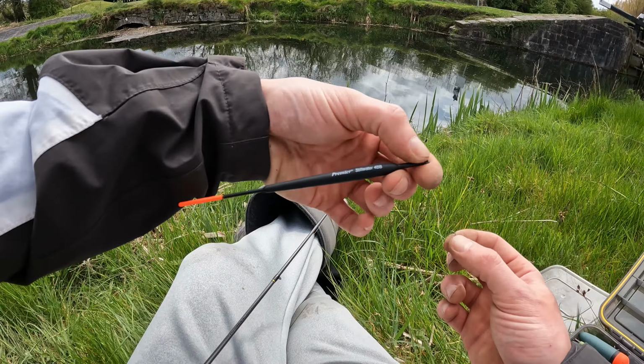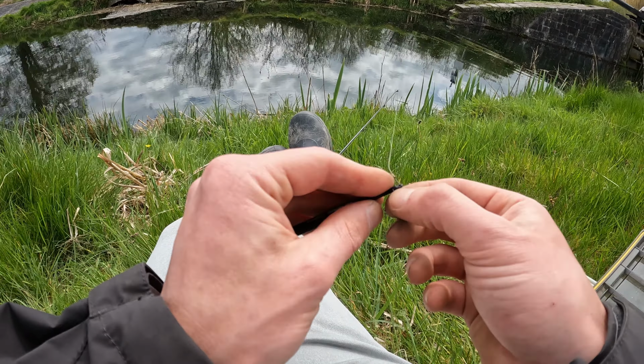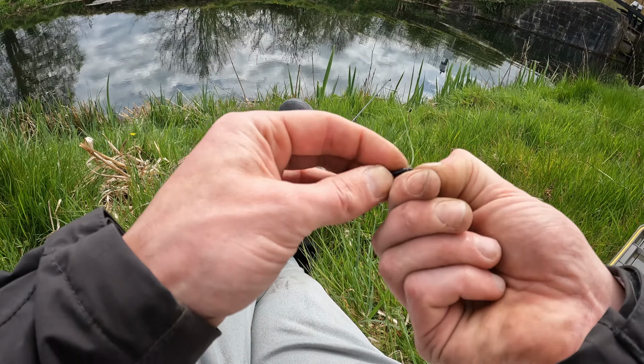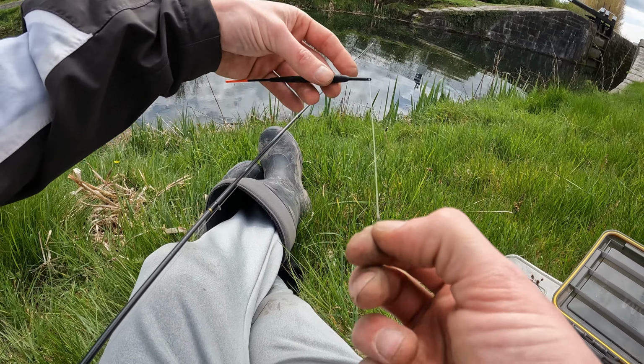Yeah, so we just have a small 4BB waggler. As I said, we're going to cheat the system and just poke it through the eye of the float, pull it through, and we're on.